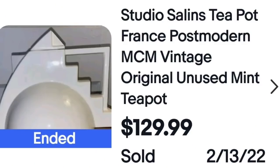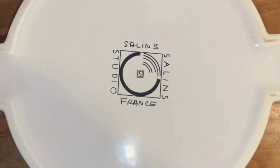Here is another weird one. So this is really mid-century modern, geometric, and definitely would have caught my eye. This is a Studio Salins Teapot France, postmodern MCM vintage original unused teapot. Again, very, very clearly marked on the bottom, so it would be very easy to identify.